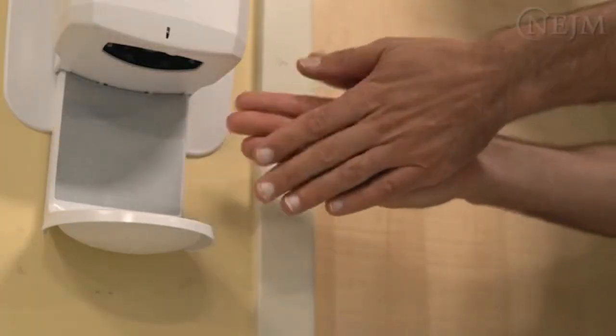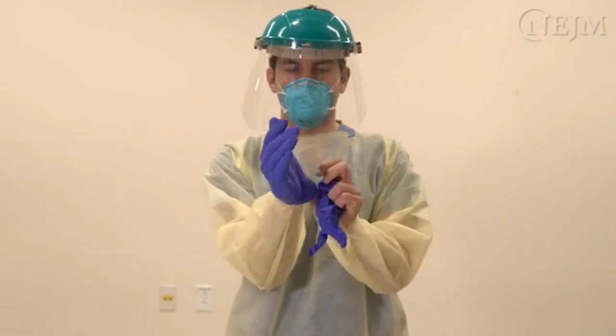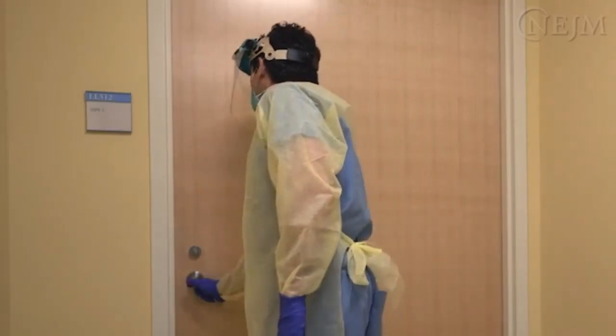Disinfect your hands with an alcohol-based hand sanitizer. Put on the gloves and extend the cuffs over the sleeves of the gown. You are now ready to enter the patient's room.